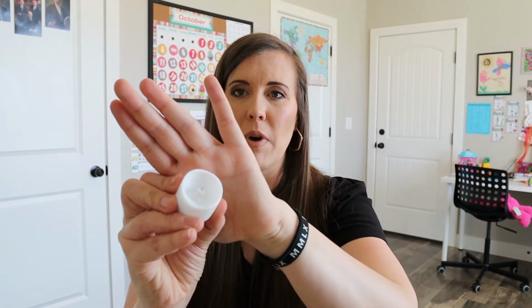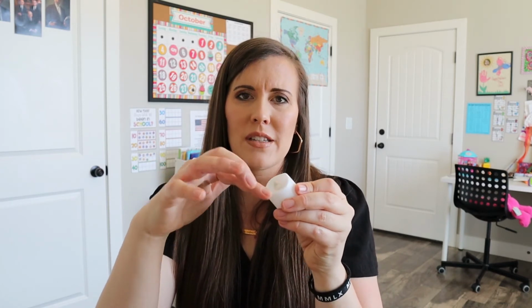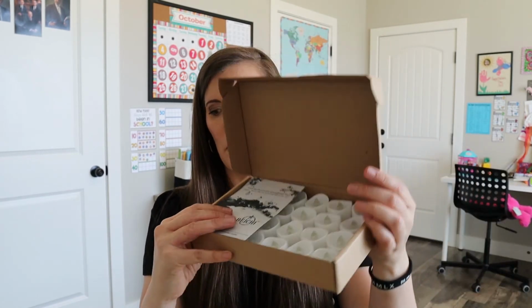It's kind of hard to see, but they're not just the flat, teeny little tea candles. Is that what you even call them? I don't know. Tea lights, I guess. But they have this little ripple like you would get in a real candle when it's been burned. So I just thought those were cute. So they came in a pretty decent sized box. So I have those now, so I'm stocked up.